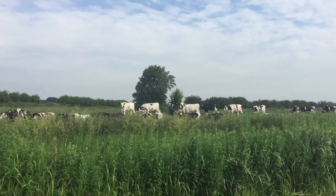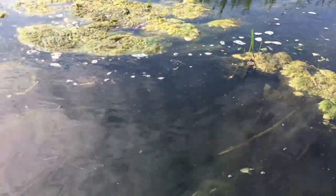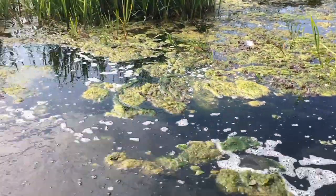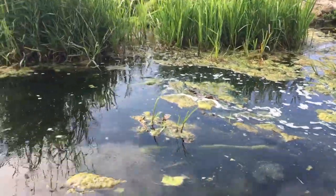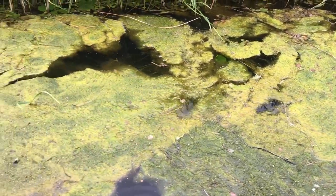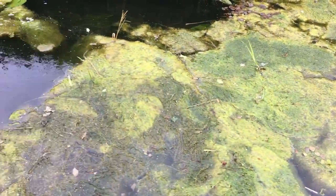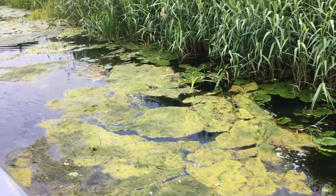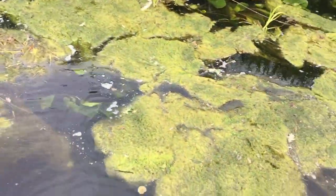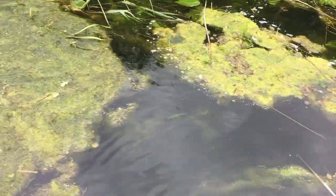Here we are on the Pocklington Canal, and it's extremely slow going. As you can see, this nasty stuff is holding us up quite a lot, so we're on quite high revs and not going anywhere very fast. So this gets stuck around the prop, and then somebody has to go down and pull it off.